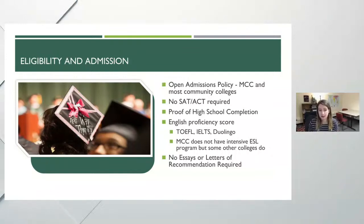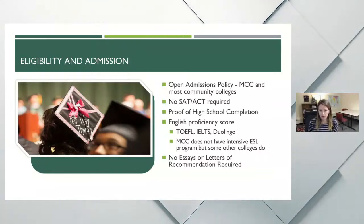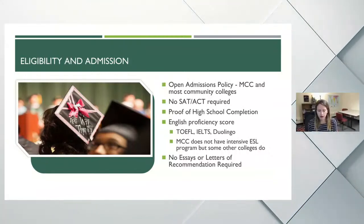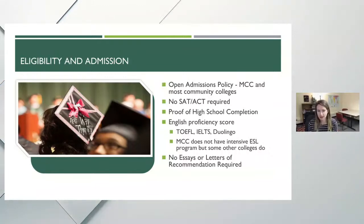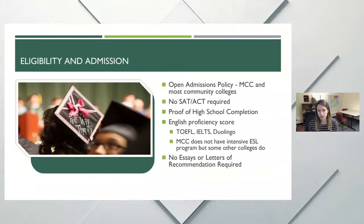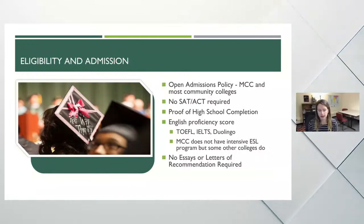So that's definitely something to look at when you're applying to schools, based on what your level of English is, your perceived level of confidence in your English skills. Decide if you would prefer to go to a school and study more intensive English first, or if you feel ready or the school deems you ready to enroll directly into an academic program.